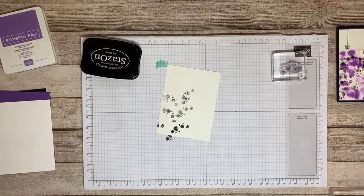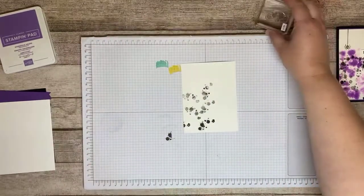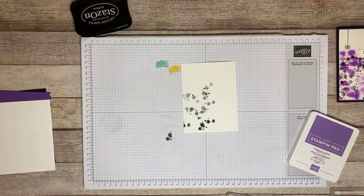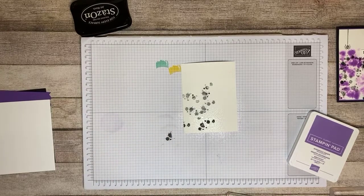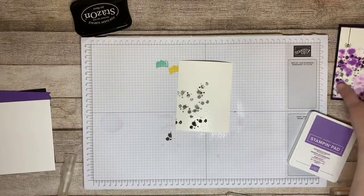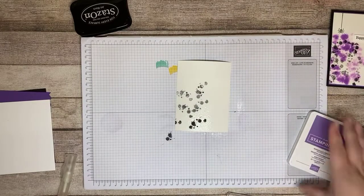water. And I am going to spritz my, let's see, I'm gonna pull that over here. I'm gonna spritz my paper, okay? I'm gonna give it a good spritz, which is also gonna help, when I stamp here, to smear it as well.